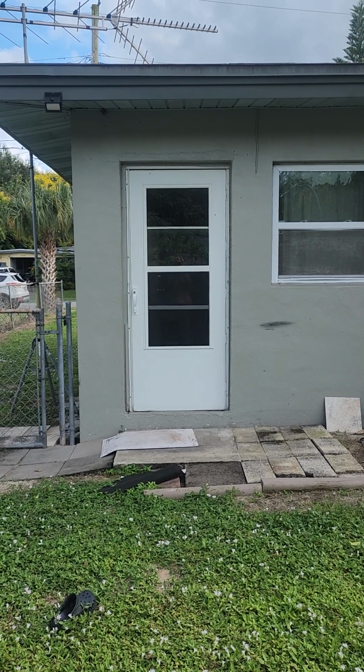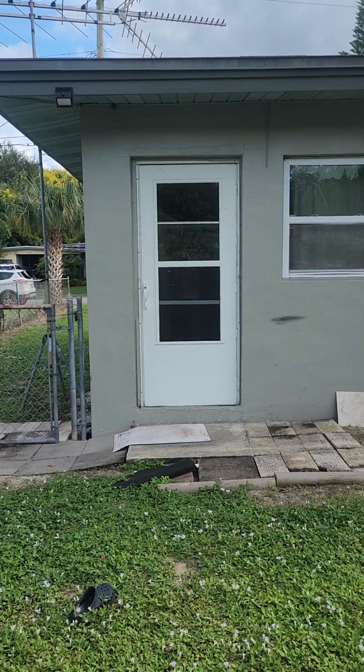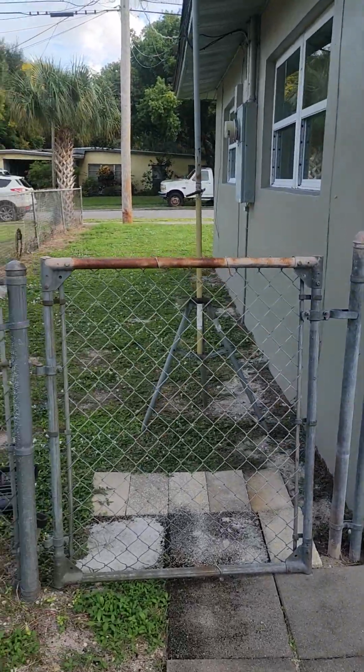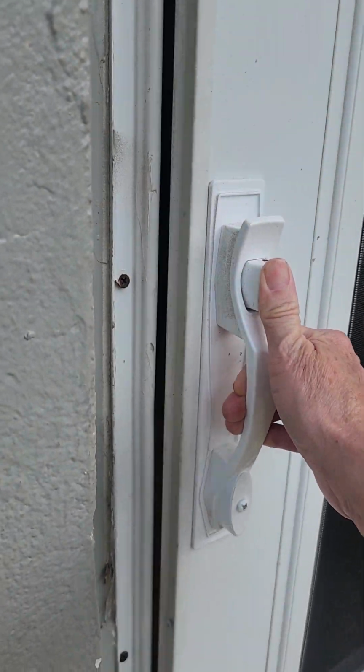Hey there folks, this is Margaret Klein coming to you live from 2740 Donna Drive here in Titusville, Florida. And I'm about to show you a rental that is available, and it is an efficiency. The gate to get in is right here, and this efficiency is $9.50 a month.